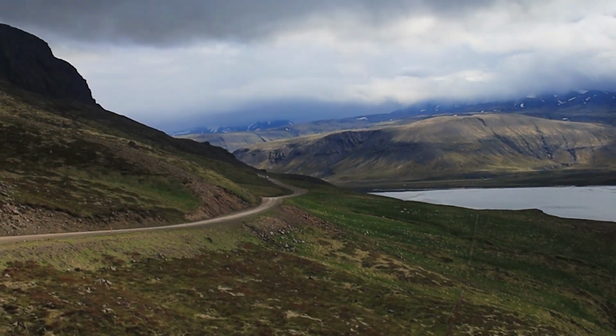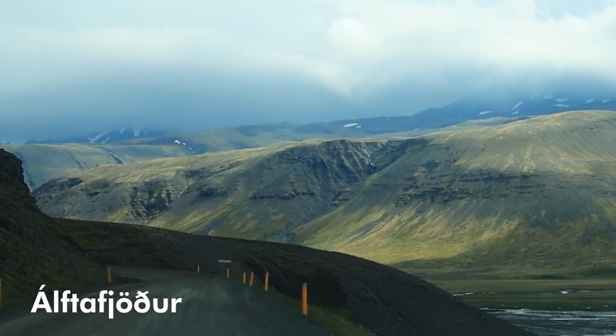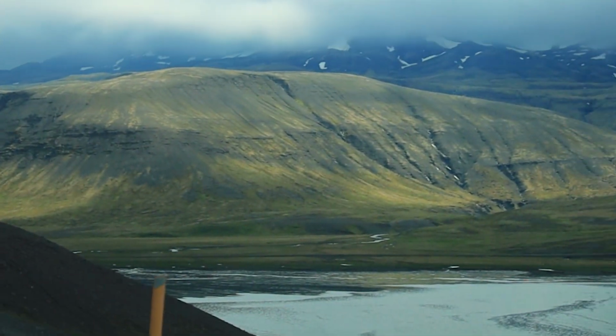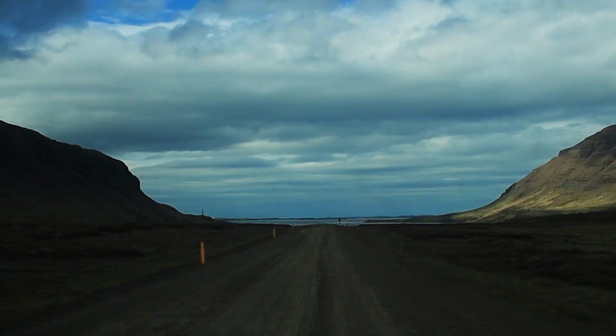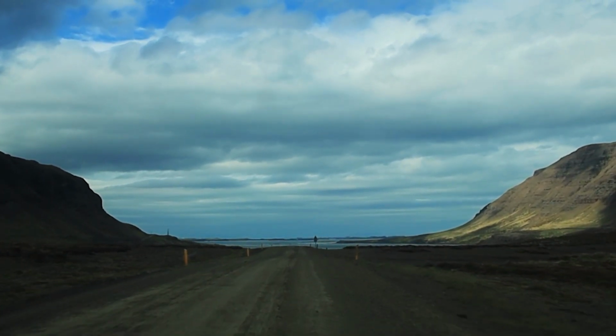Our whole drive through those fjords was an experience in itself, I can say. And look how empty it is. There is no living soul. I don't think we've met any person on our way all the way to Kirkjufell, I even think.